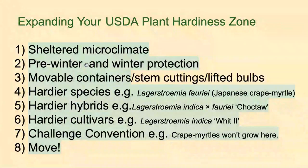So you see that we used almost every one of our tricks to expand the plant hardiness of crepe myrtles.